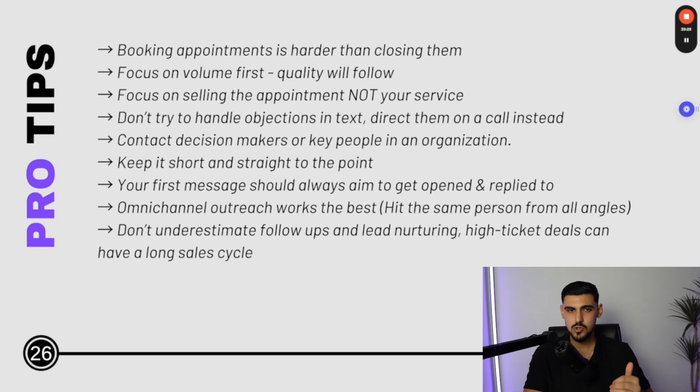Number 3, focus on selling the appointment, not your service. I see many people in their outreach, they focus too much on selling their service, but that's a step that you need to take once somebody's on a call with you already. If they're not on a call with you already, the way you're going to get them on a call is by selling them a reason why they need to get on that call in the first place. That's very important as well.